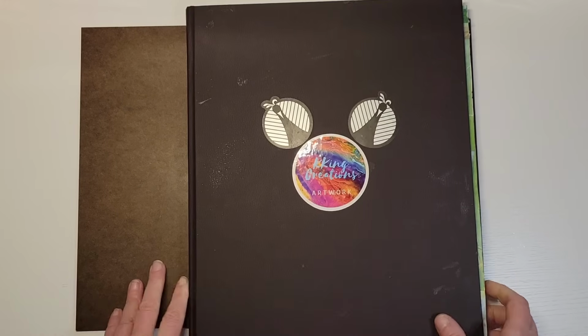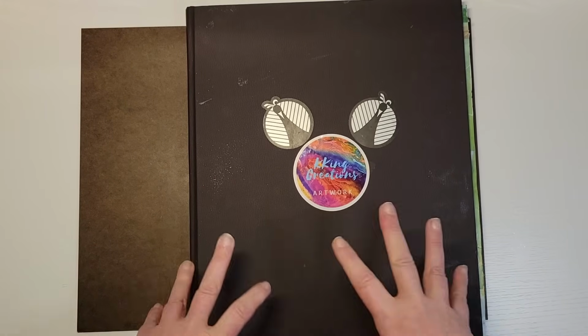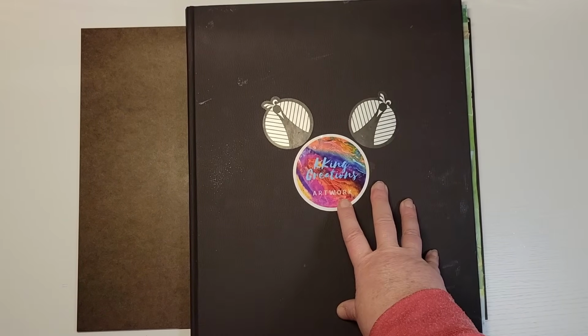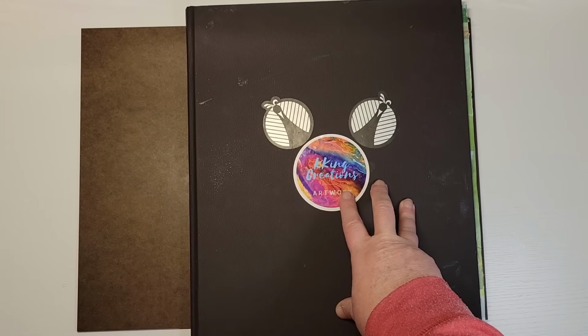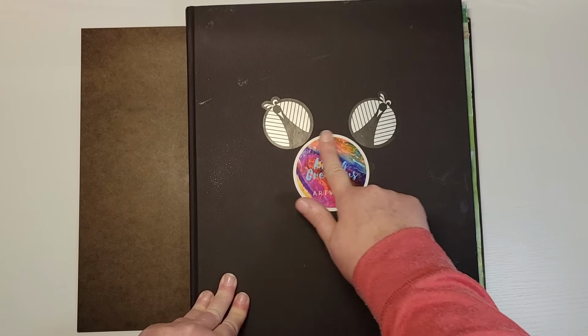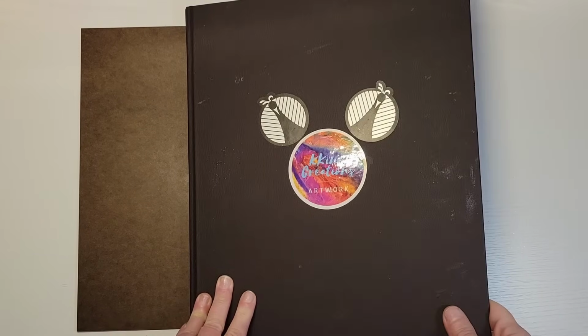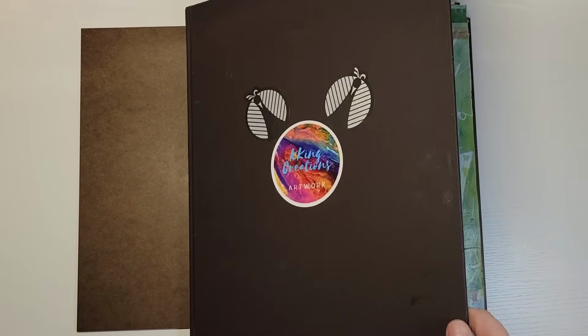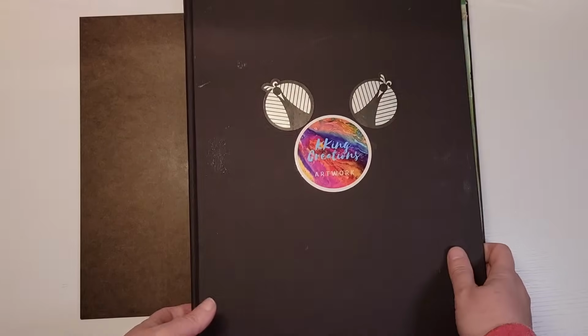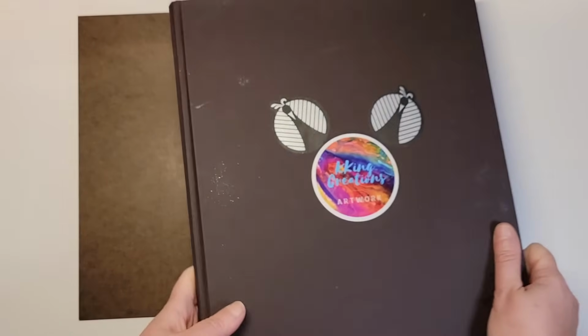One of the reasons is that I can put this really large book. I started this book, must have been 2015, I want to say. I have on here kkingcreations. That's what my name was prior to YouTube. And I started off, this is an 11 by 14, I believe.